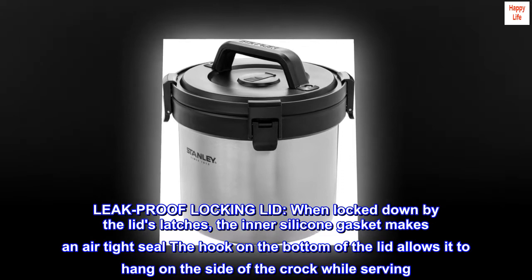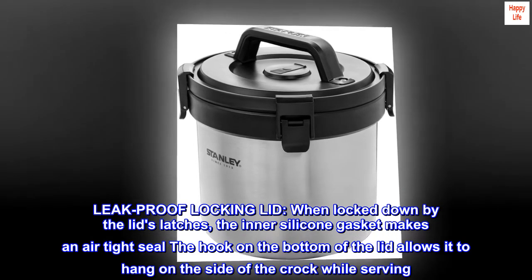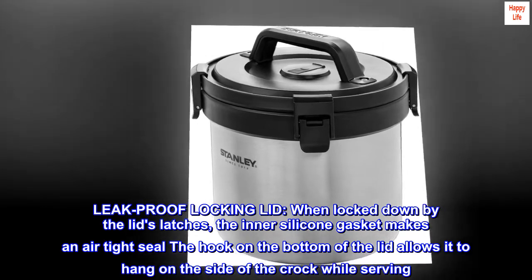Leak-proof locking lid. When locked down by the lid's latches, the inner silicone gasket makes an airtight seal. The hook on the bottom of the lid allows it to hang on the side of the crock while serving.